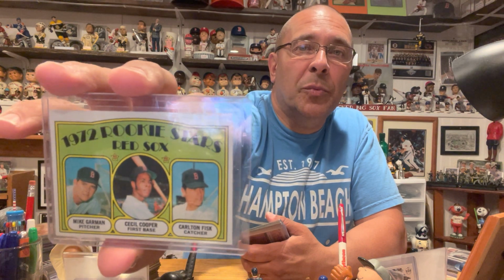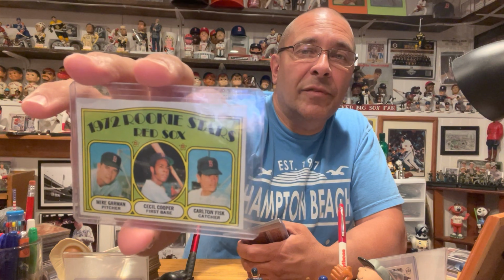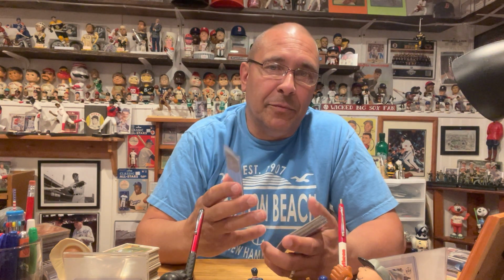Also on there is Cecil Cooper, who is very much underrated in my opinion. So you get the Hall of Famer, another great player in Cecil Cooper. And then the third guy, Mike Garman. I mean, he won a few games in the big leagues. But definitely Carlton Fisk is the main one, obviously, the rookie card. But Cecil Cooper was a great ball player.